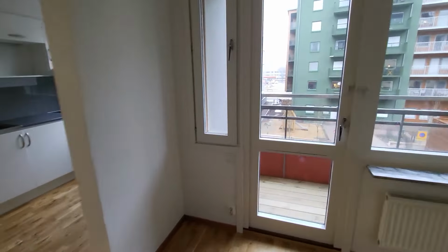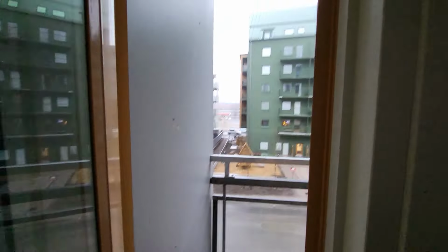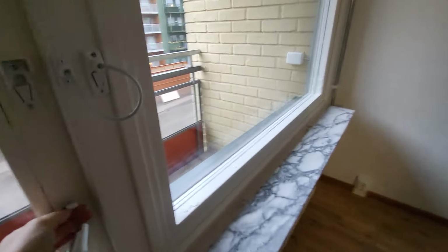This is not very easy to do with just one hand. You need to lift up the thing and twist it at the same time. And there we go. Fresh air. So, yeah, let's get even more fresh air and go out on your new balcony.